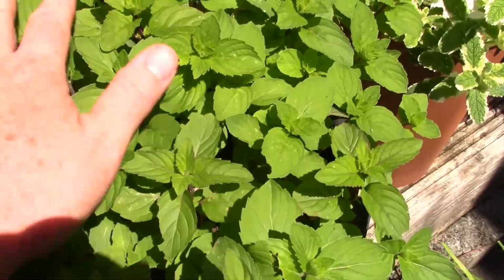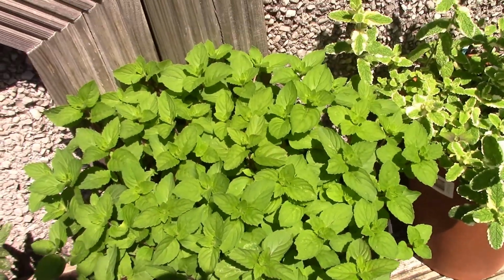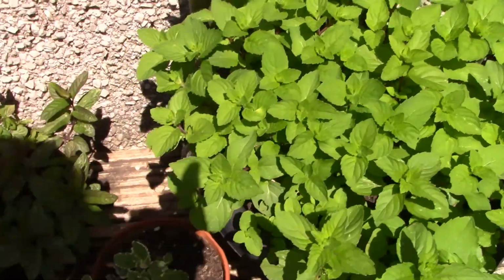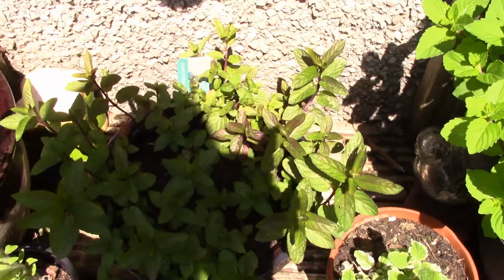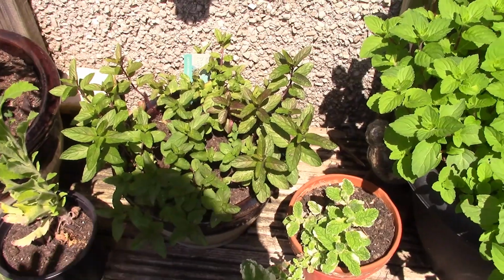This one is just normal peppermint. Lovely, it needs a chop. I need to dry some of it. There I have another pineapple mint, that's going to a neighbour. This one is black peppermint. Love that in tea.